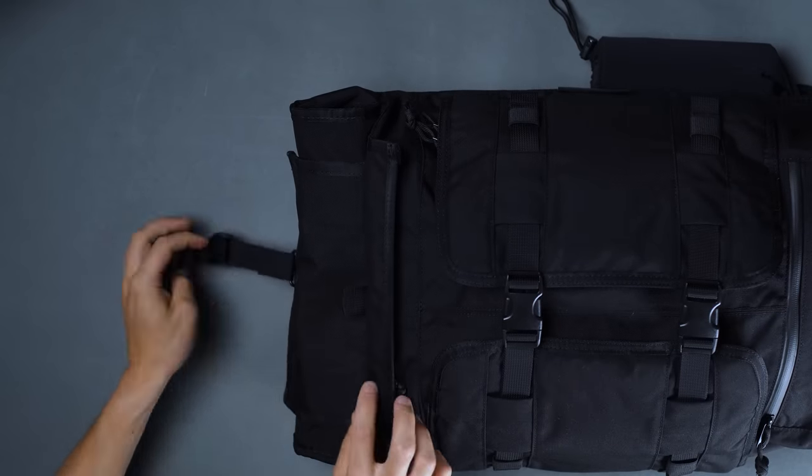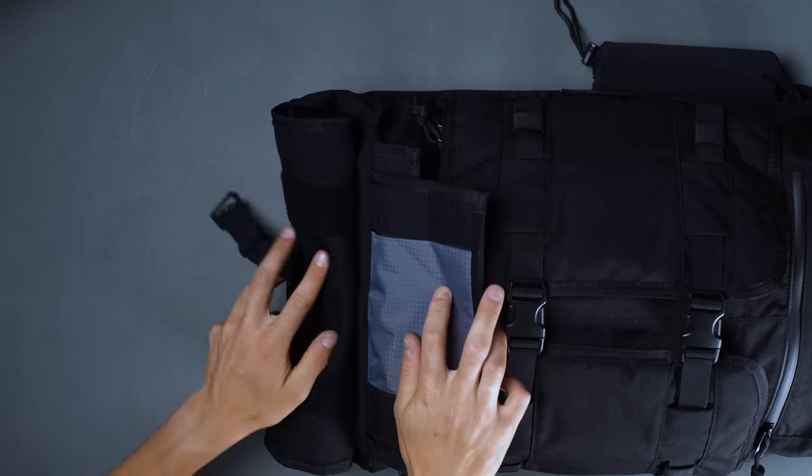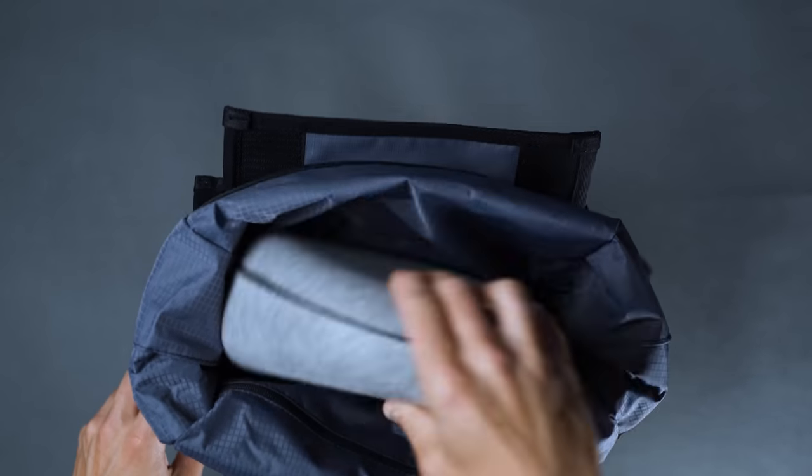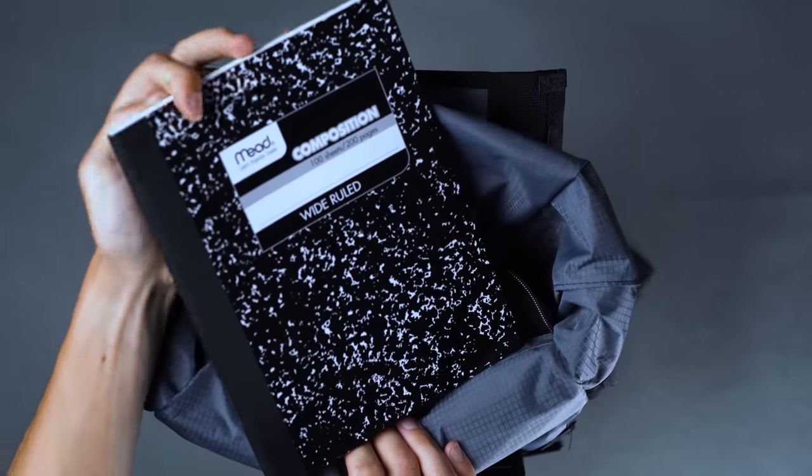Inside the Rhake's fully weatherproof roll-top main compartment, consisting only of freestanding real estate space and zippered organization, we stashed a light jacket, a pair of over-ear headphones, a magazine, and a notebook.